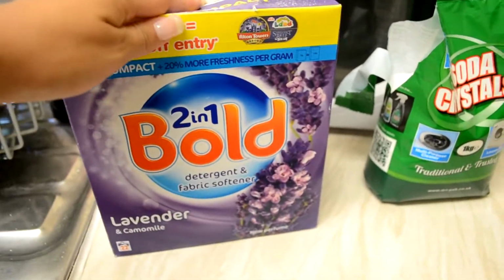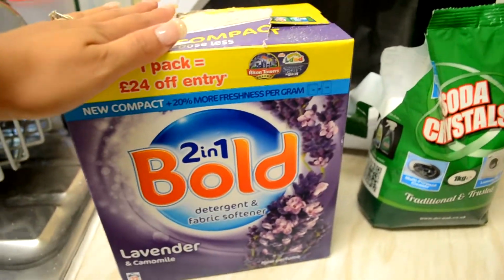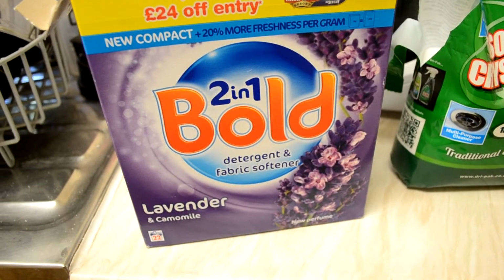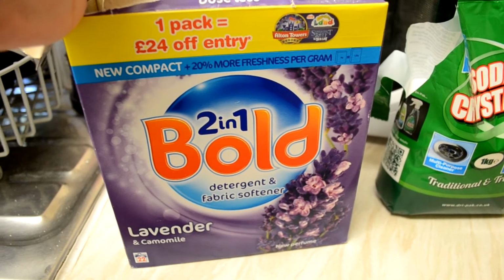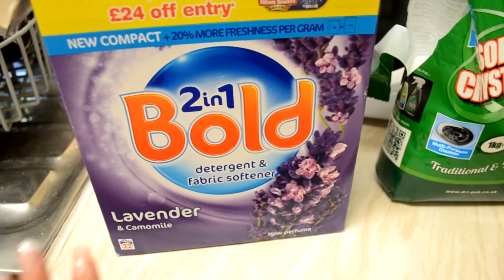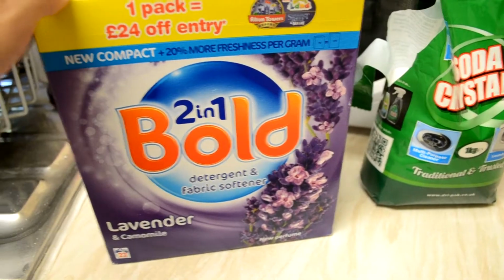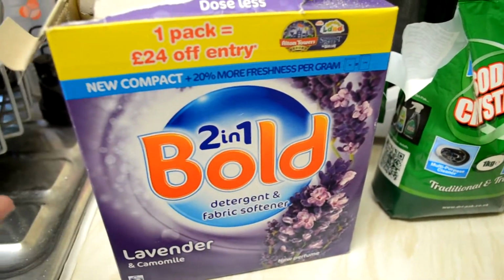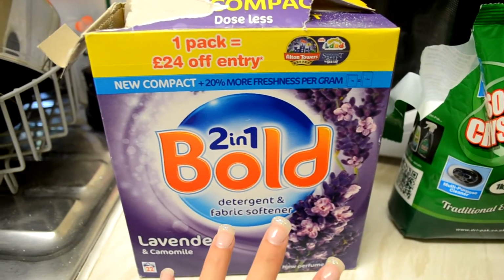Okay, so this is the fabric softener. This is the detergent that I use. This is Bold 2-in-1. Now, just so you know, it's only really in the UK that we have non-biological washing powder. In the majority of countries, it's actually biological. The UK is one of the few. So a lot of people do use ordinary Ariel or ordinary biological washing powder for their nappies. That's absolutely fine. You shouldn't have to worry about sensitive skin issues, because you do a lot of extra rinses with the nappy, and you don't use as much of the powder either, depending on your water.